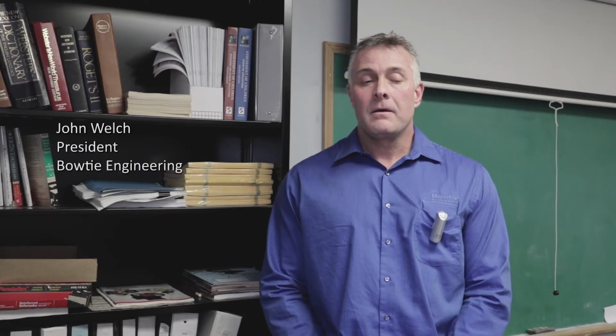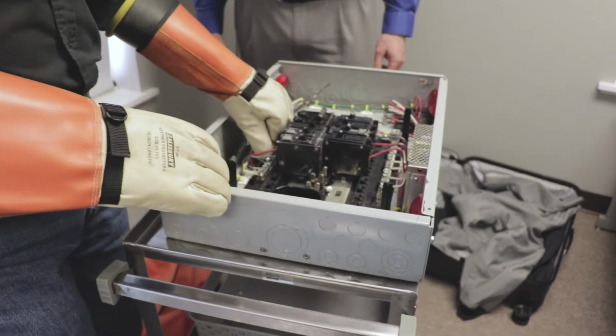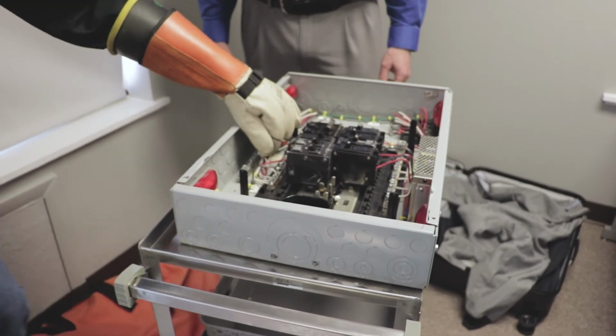The great thing about the BOC program is that you can invest in the most efficient equipment that's available, but if you don't know how to operate it properly and you don't know how to maintain it properly, you're not going to see the savings, you're not going to have that impact, and that's what BOC teaches you how to do. For employers, they're going to have a more well-rounded individual at the end of the day, both on energy, mechanical systems, and electrical systems.